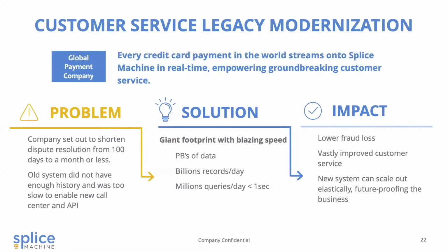So I would like to tell a couple of stories before I open it up for questions about how people use an intelligent SQL system like Splice Machine. One story is about a customer service application for a payment company. This payment company had a dispute resolution application that was powered by DB2. And they set out to digitally transform so that the fraud disputes brought by consumers and businesses could be reduced from being resolved in 100 days to a month or less.